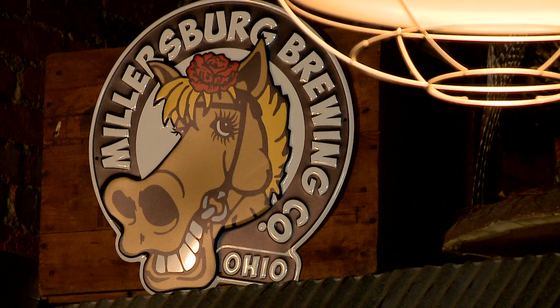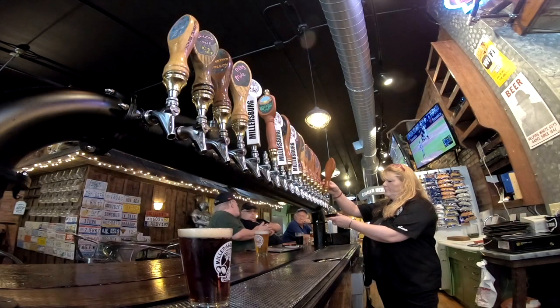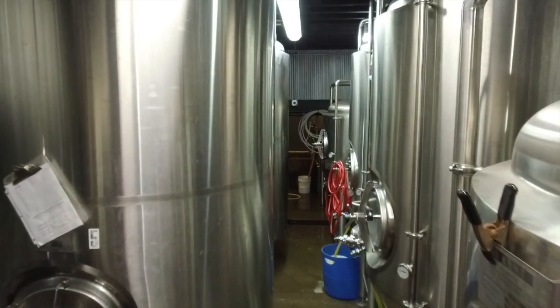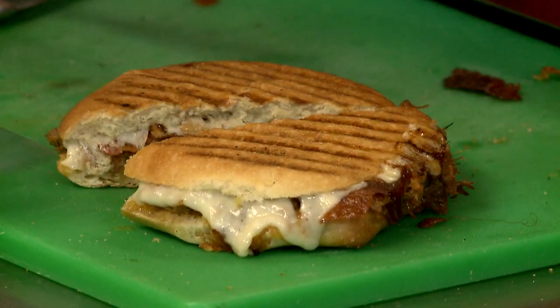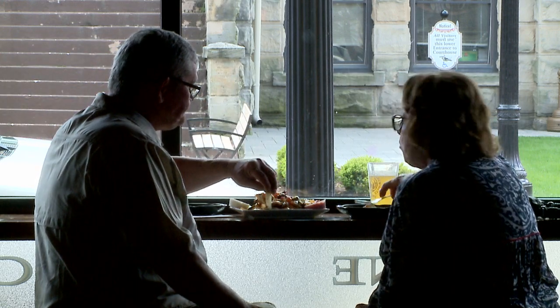At first when we started, we had 6 beers on tap. We now offer 20 beers. Everything is made in-house, so it's really shocking to a lot of people that everything is made in this facility. We also didn't have food when we first started, and now obviously we offer quite a few different dishes, and hopefully we will be adding more in the future.